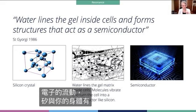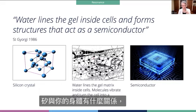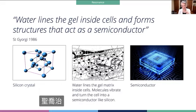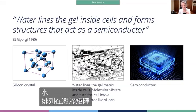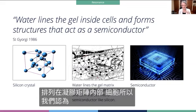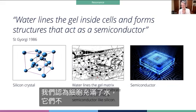Well, what has silicon got to do with your body? Well, what St. Georgie found is that water lines the gel matrix inside of cells. So we think of cells as being full of water. They're not.